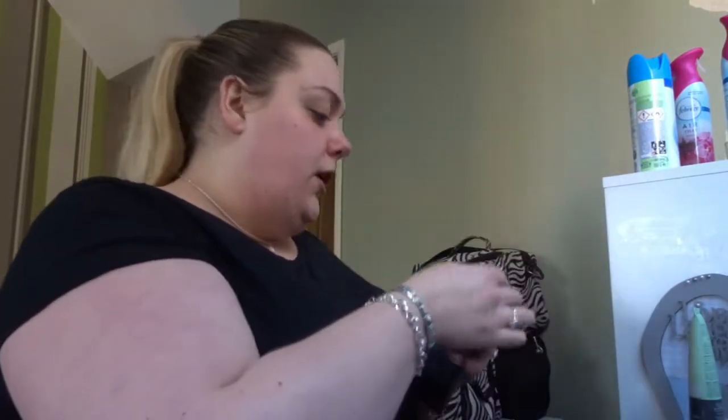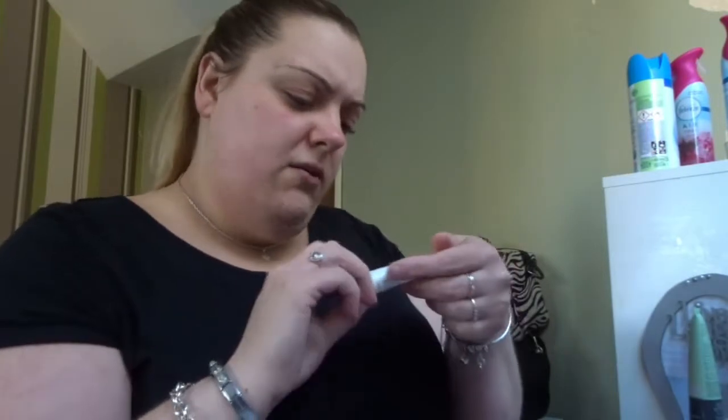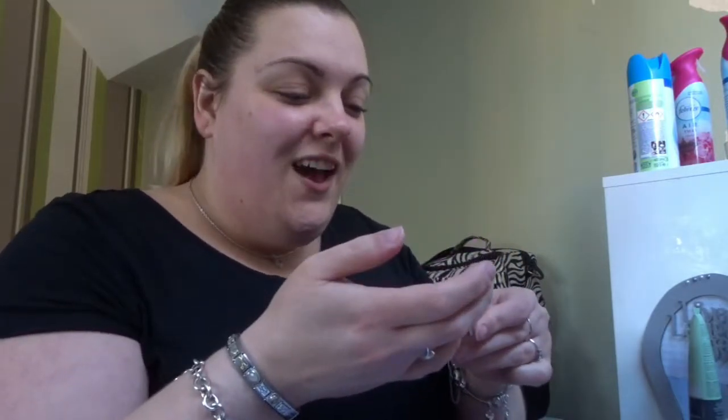And then I'm going to go with my evening eye cream, which is the No7 Beautiful Skin Overnight Repairing Cream, Revitalizing Eye Cream, Eye Balm, the eye one. And I'm just going to take a small amount and put this around my eyes using my ring finger.